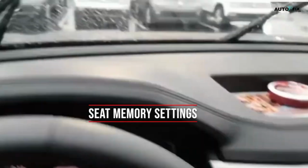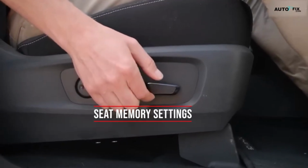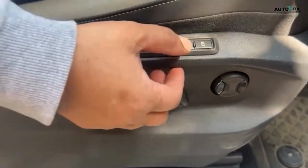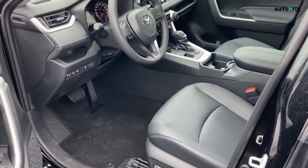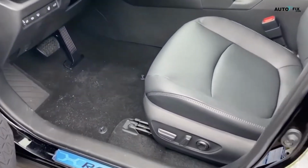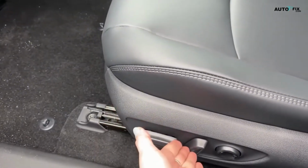Feature number 5 is seat memory settings. If you're tired of having to readjust your seat every time someone else drives your car, seat memory settings can help. Many modern vehicles are equipped with memory buttons located on the driver's door or seat. These buttons allow you to save your ideal seat position and sometimes even your mirror and steering wheel settings.